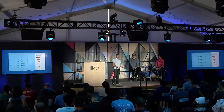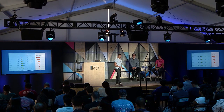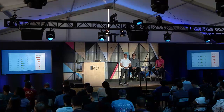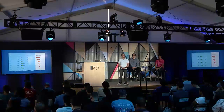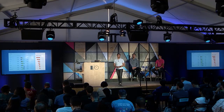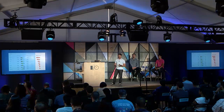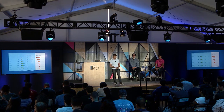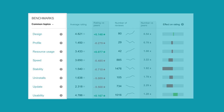So the more red, the bigger the opportunity you have to really focus on addressing your users' concerns on that specific topic and increase your overall app rating. And we hope this will be a great way to help you prioritize your attention and really focus on the things that matter most for your users. But we have one more thing.